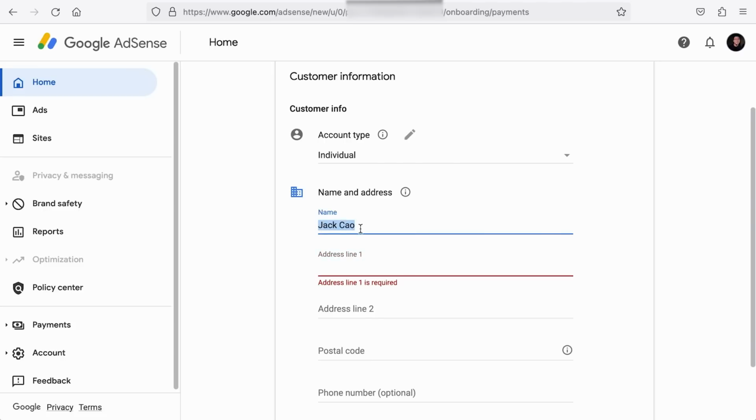Take note, this is the name that appears on your identity card. For example, you know me as Jack Chow, but in my identity card, there is no Jack. And in my personal bank account, there is no Jack as well. So you have to follow exactly the name that appears on your identity card and bank account. Otherwise, you will have a hard time receiving payments from Google later on.